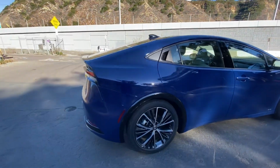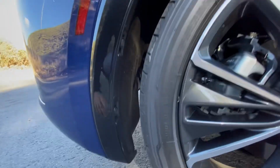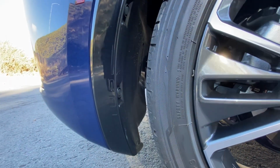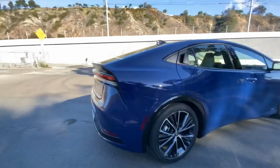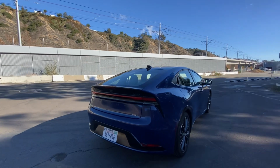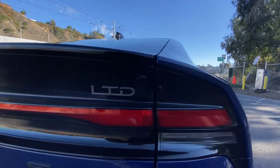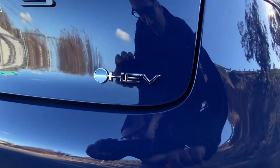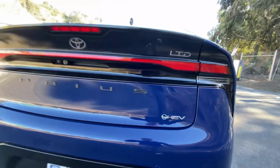Going on the back, they pointed out actually a little Easter egg here. It says Prius on the rear of this wheel well, or wheel arch. And then, yeah, a lot of Easter eggs around here. I'll try to point out as many as I can. Going around the back, this is the limited. You'll notice because it says LTD right there. It's got their new hybrid electric vehicle badging, this new little blue badge. And then Prius lettering in the back.